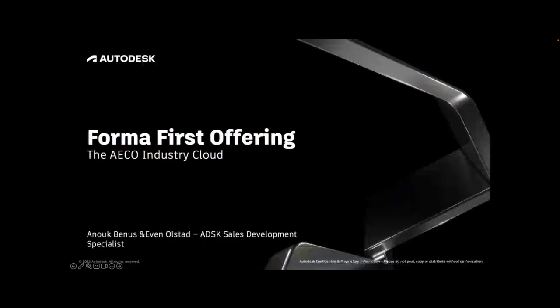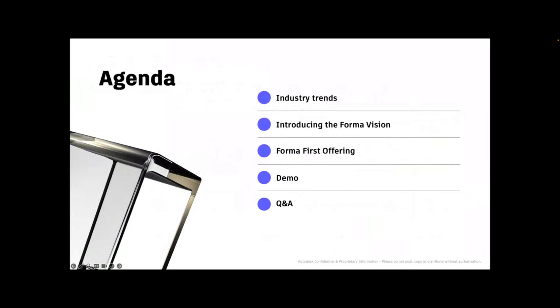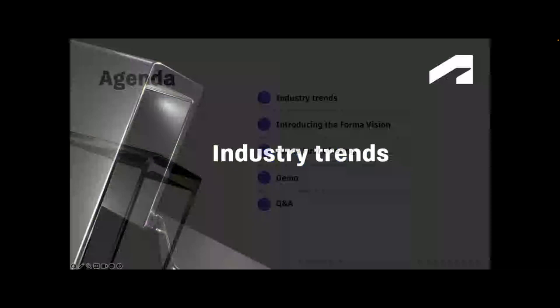So today we are going to introduce you to Forma, the vision we have of Forma, and the first offering that Forma contains. And again, if you have questions, raise them in the Q&A. Starting with the safe harbor statement, basically telling you that you should not buy anything based on the things that we're telling you today. It's something, of course, we have to do. The agenda for today: I'll start with the industry trends. I will introduce you to the Forma vision and the first offering, and then hand back over to Greytech for the demo.